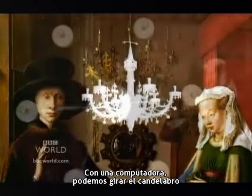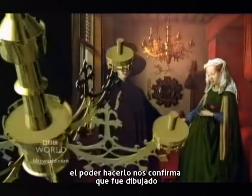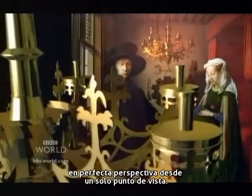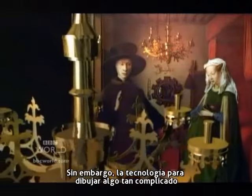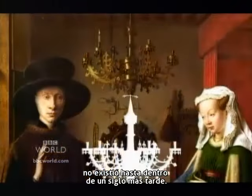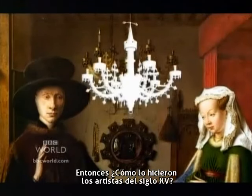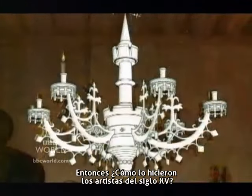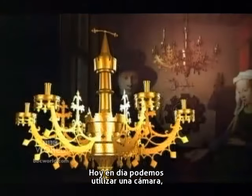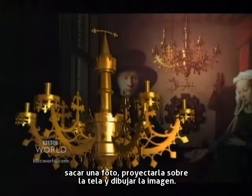With a computer, you can turn the chandelier around. The very fact you can do this tells us that it is drawn in perfect perspective from a single point. And yet the methods for drawing something this complicated did not exist for at least another century. So how did artists in 15th century Bruges do it? Well, today they would have used a camera to take a photograph, a slide, project it onto the canvas, and then trace it.